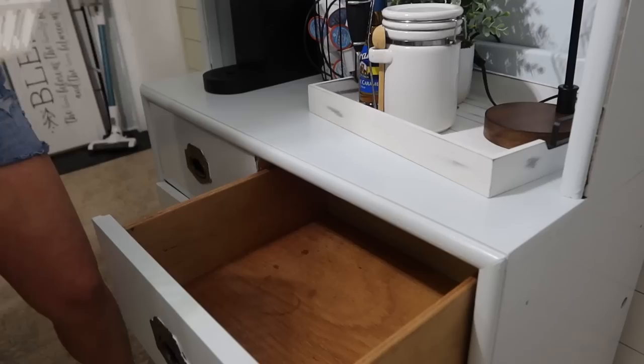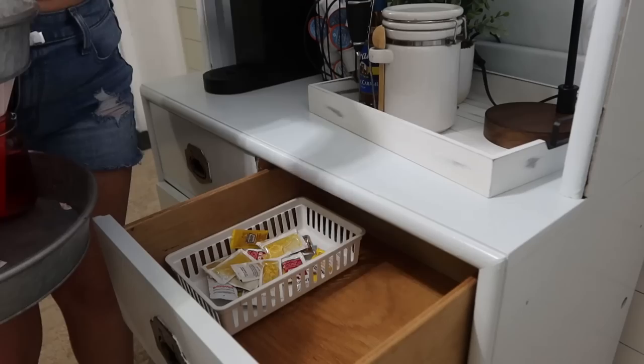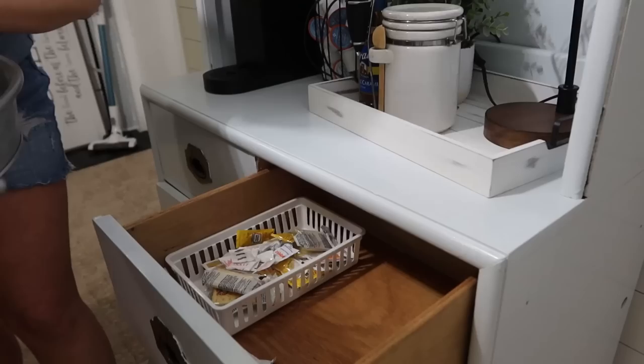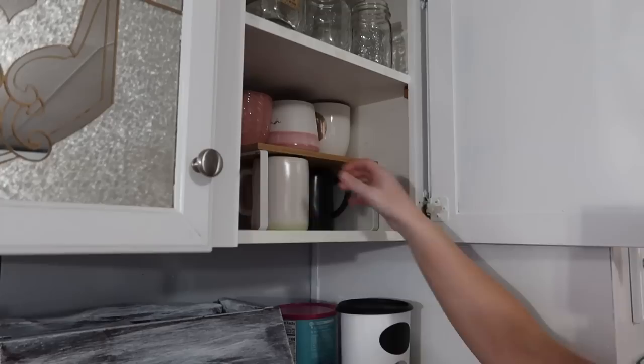All of these ketchup packets and straws from restaurants I was able to put in one of the drawers, so they're now hidden. You'll have to let me know if you save stuff like this from restaurants or do you toss it. My brain will not let me toss it because it's perfectly good, and plus it's extra if we run out of things. I just don't want it sitting out in the open.